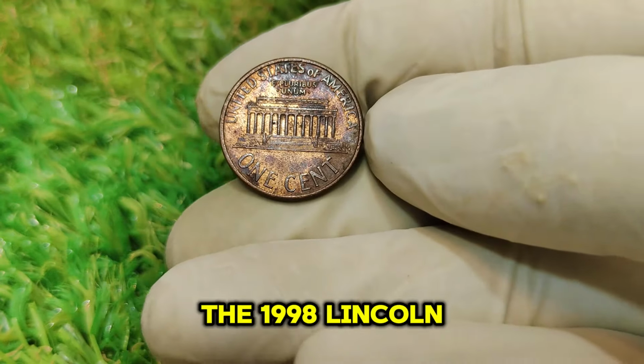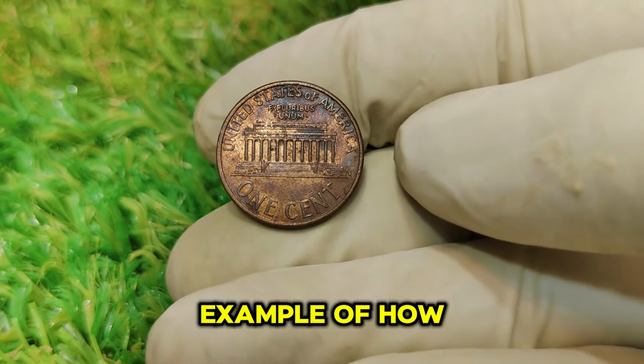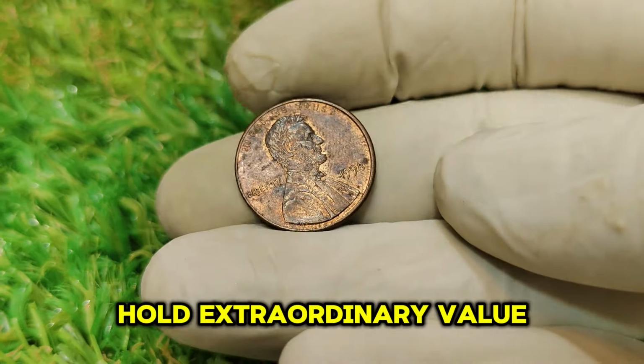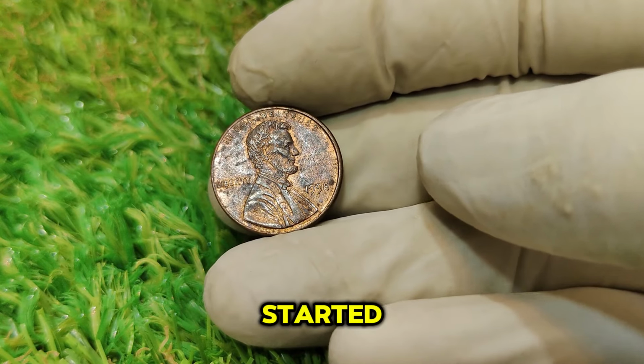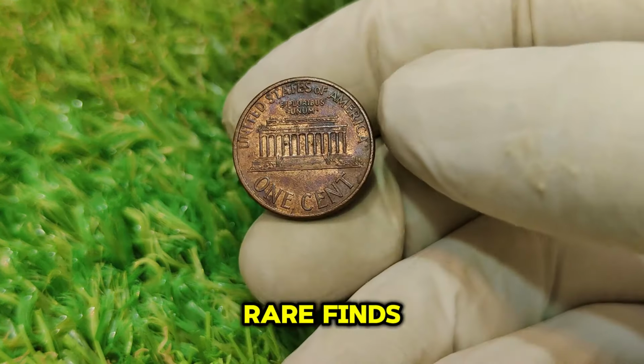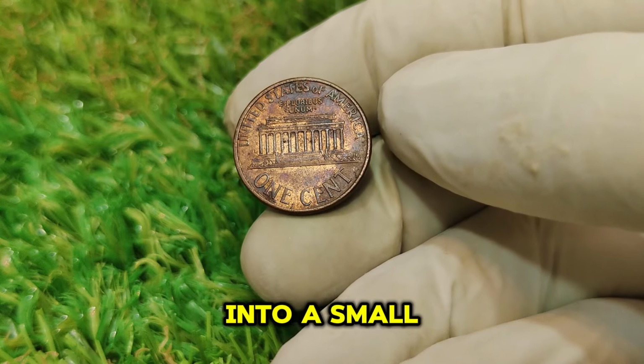The 1998 Lincoln penny is a prime example of how something seemingly ordinary can hold extraordinary value. Whether you're a seasoned collector or just getting started, keep an eye out for those rare finds that could turn your pocket change into a small fortune.